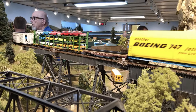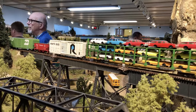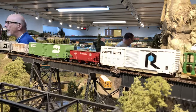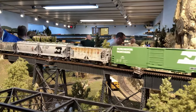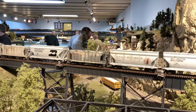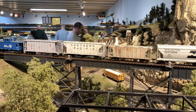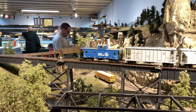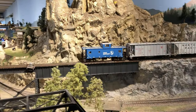There's the auto rack that will be parked where we were just looking in Inner Bay. And no doubt those cement hoppers will be sent back to the Lone Star Cement Company in South Seattle. Not sure what they're doing on a manifest through freight, but this is Reality Model Railroading.